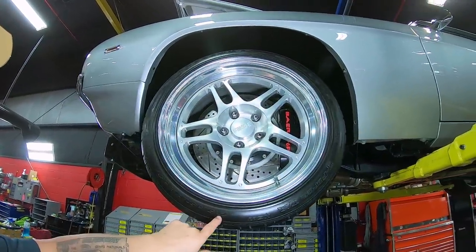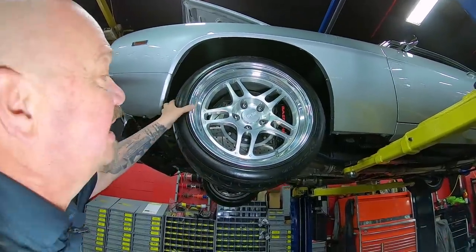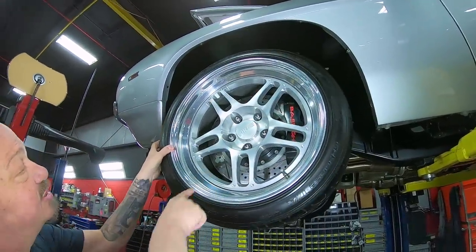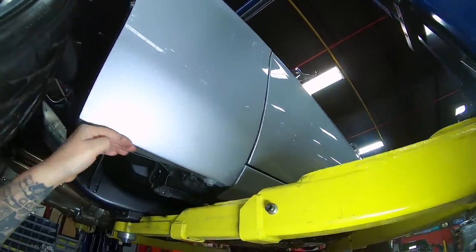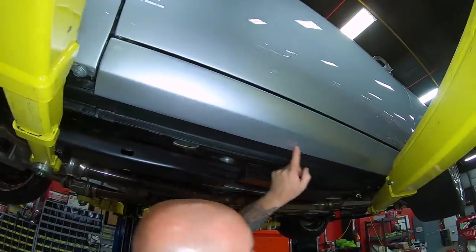Awesome setup here. 275/35/18s up front. And again, there's those Baer brakes, six piston, guys. And look at those rotors, man. A beautiful. Look at the paintwork on this thing. Look at that. Just absolutely beautiful, right down to the bottom edge. Look at that rocker, absolutely gorgeous.